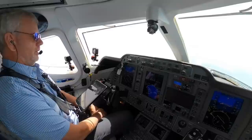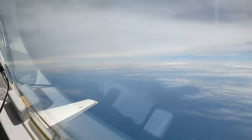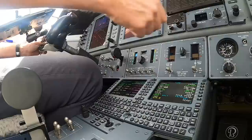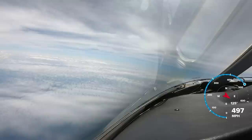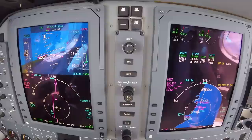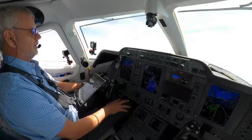All right, here we are at Codger, taking the turn. Number 484 Sierra Echo, contact Jacksonville Center, 125.17. 125.17, have a good day, sir. Okay, coming up to the top of descent here shortly, and you'll hear the two tones, and then the aircraft will start to follow that 3-degree glide slope on down.